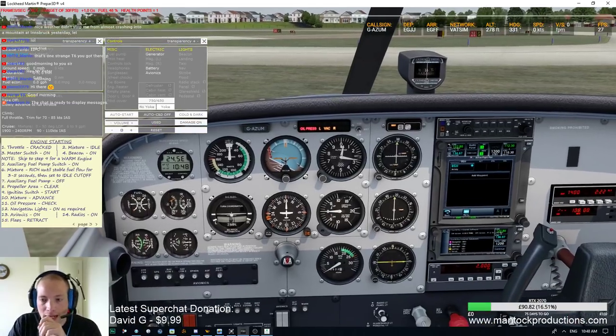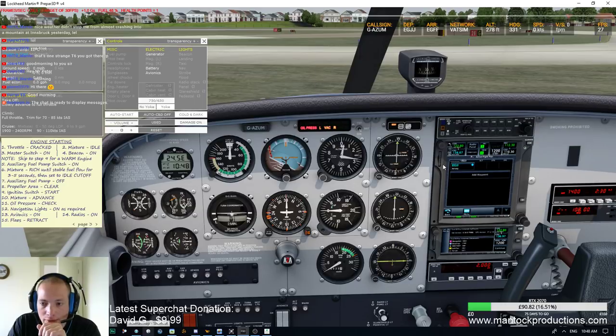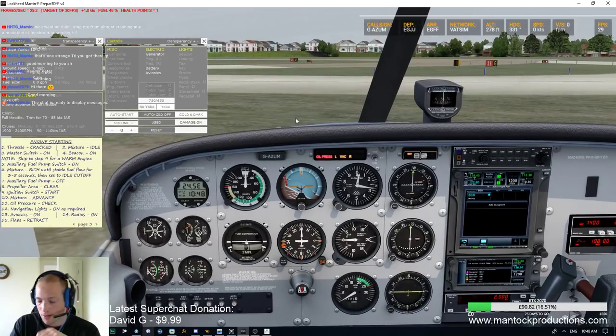Okay, right. Let's not waste any time getting clearance to start the engine because our battery is bleeding. So, 119.45. And it comes up as Jersey Tower. So, let's just make sure I can hear him properly. Excuse my voice, guys, it is a bit rough today.